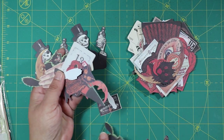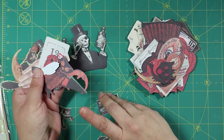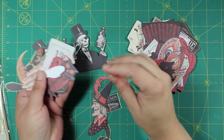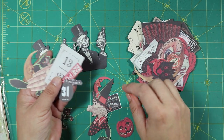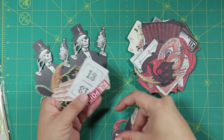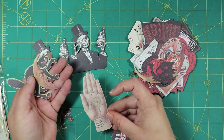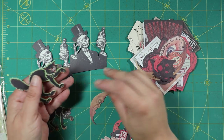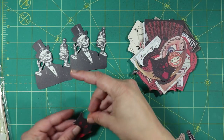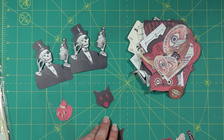And this one, did I say, was $3.59, which I didn't think was a bad price. So there's the witch, the owl, a different jack-o'-lantern, a random hand. Like one of the cards says 13. Here's the hand again, how to read a hand. A moon, a bigger cat. Another cat, and he's kind of bigger and so cute.